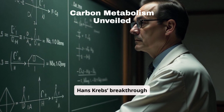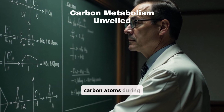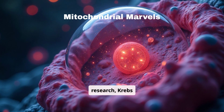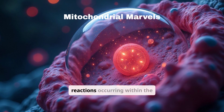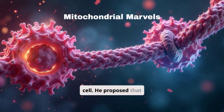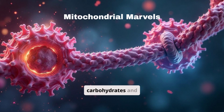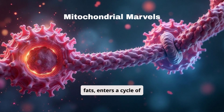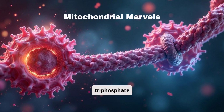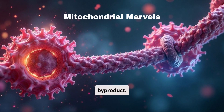Hans Krebs's breakthrough came through a series of careful experiments aimed at understanding the fate of carbon atoms during metabolism. Through his innovative research, Krebs discovered a cyclic series of reactions occurring within the mitochondria, the powerhouse of the cell. He proposed that acetyl-CoA, a key molecule derived from carbohydrates and fats, enters a cycle of reactions that ultimately produces energy in the form of adenosine triphosphate, ATP, along with carbon dioxide as a byproduct.